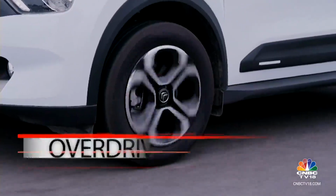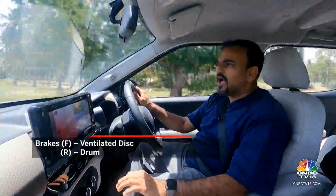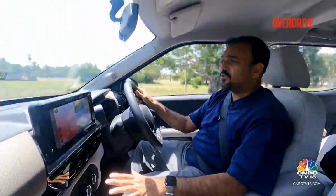The braking response is also quite good. It feels nice and progressive. The pedal feel is quite nice. So nothing unnerving there. Even with a full house, it drops the anchor quite authoritatively. So that's good news.